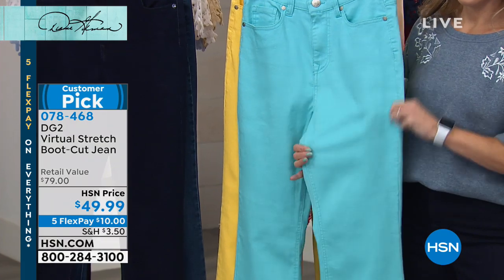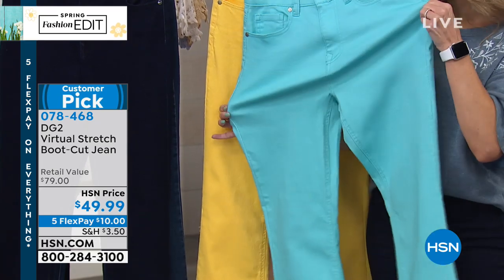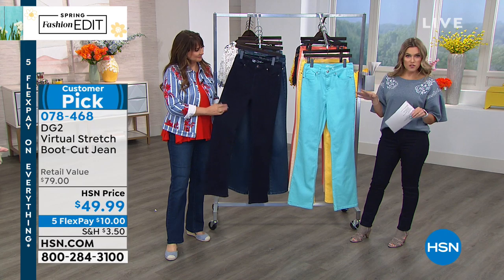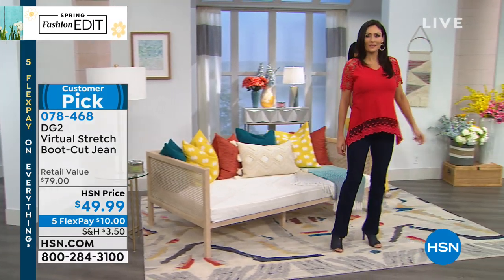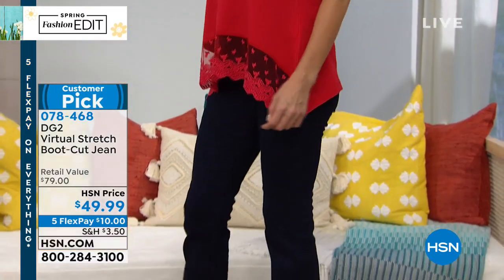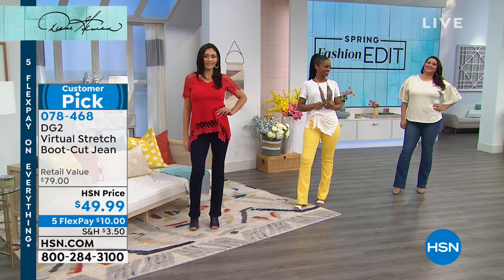Also, there are tops that are dyed to match with these colors. If you'd like to do that whole column of color, I definitely want to recommend that you check it out at hsn.com. We have matching aqua and yellow. We have a yellow top coming up and in that peach. Perfect. Sizing: if you're on the phone lines, you can go 2 through 16, 16 women's through 24 women's. Choose the custom length. The inseam of petites is 29.5 inches, average 31.5 inches, and tall 33.5 inches.